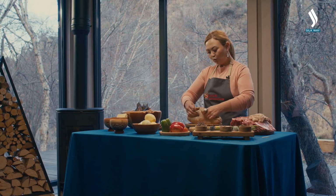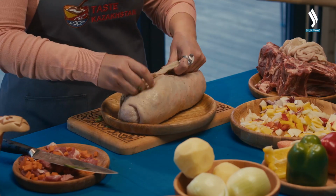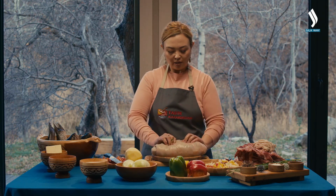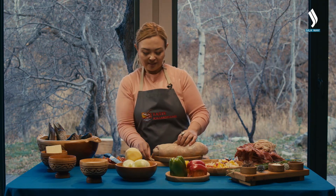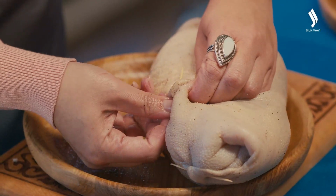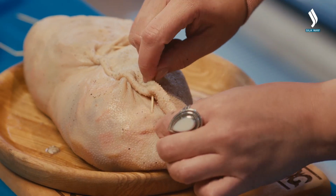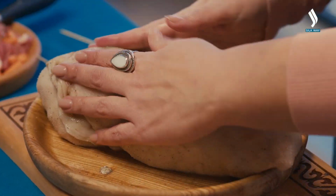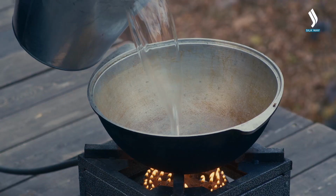Now, our dish is almost ready to go into the cauldron. Fix it properly from both ends to ensure that nothing falls off during cooking. I'm using simple toothpicks for that purpose. Our dish is ready to be sent to the cauldron for an hour and a half or even 2 hours.